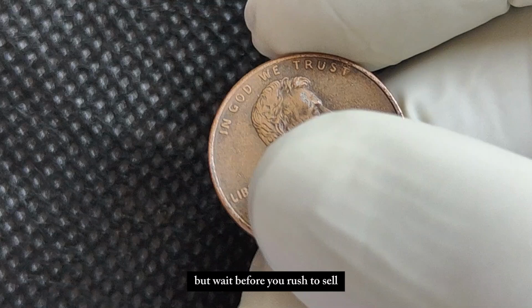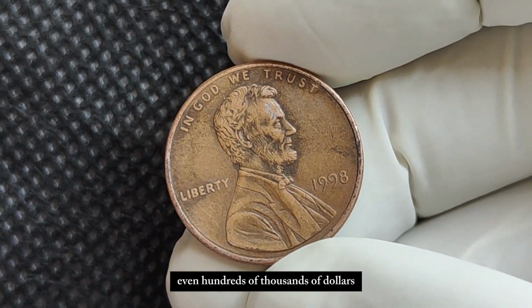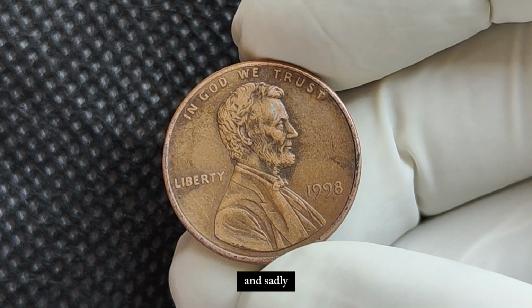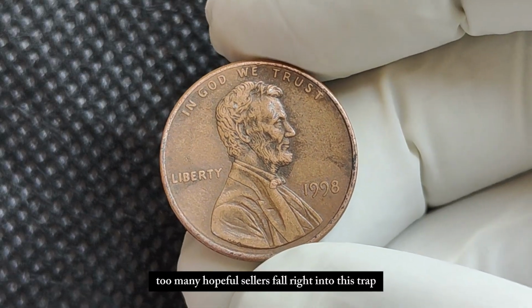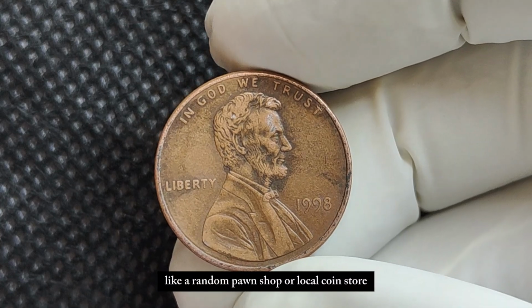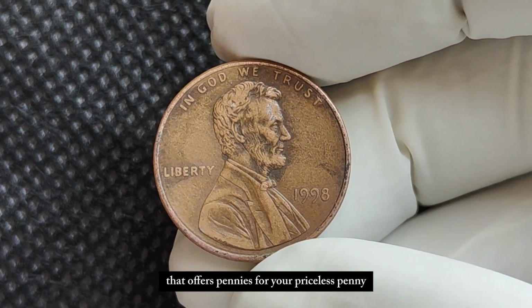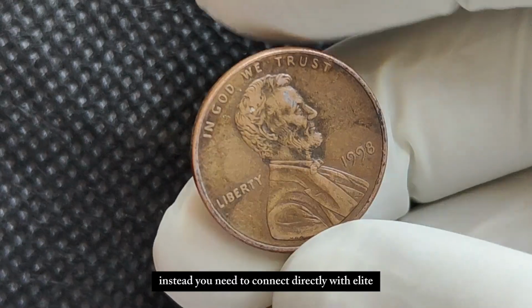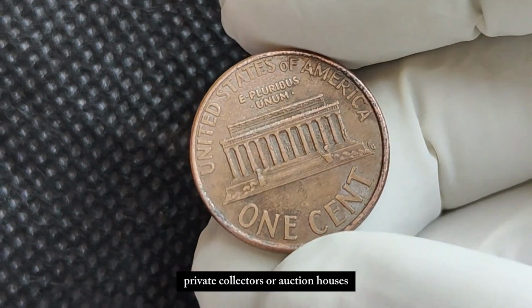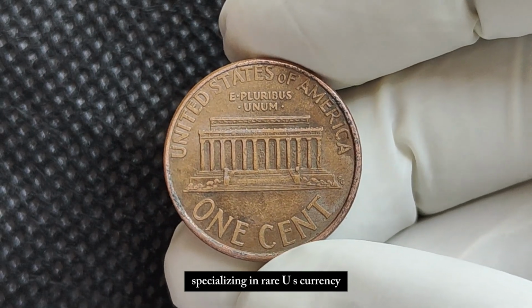But wait, before you rush to sell, there's one mistake that could cost you thousands, even hundreds of thousands of dollars. And sadly, too many hopeful sellers fall right into this trap. Selling to the wrong buyer, like a random pawn shop or local coin store that offers pennies for your priceless penny. Instead, you need to connect directly with elite private collectors or auction houses specializing in rare US currency.